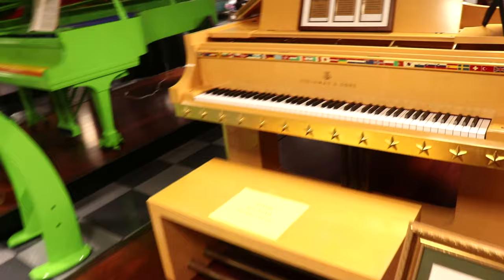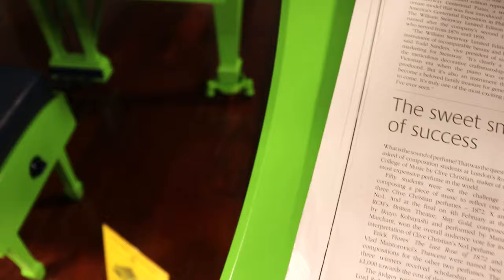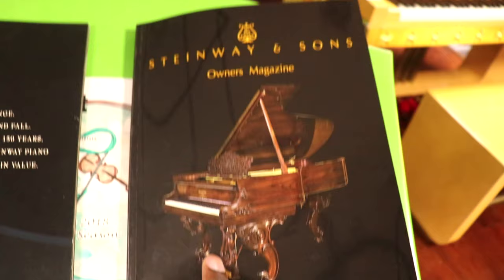Let's check out this green one. This beige one's pretty good too, but I'm admiring the green one. It's just a book. Oops, give me just a second. Steinway and Sons, Owner's Manual. I guess that's a piano book on how to operate it.